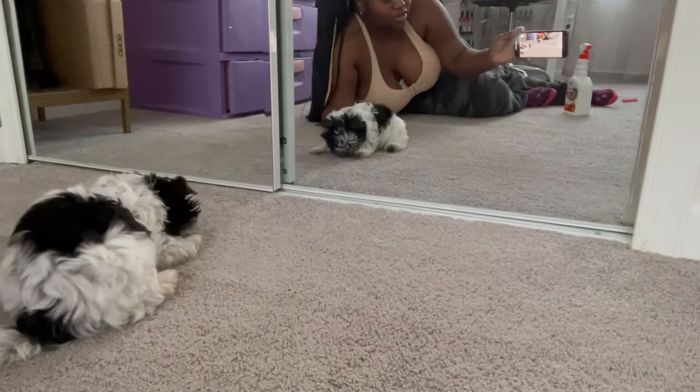I don't think that she's ever seen a mirror before because she's obsessed with sitting right here and looking at it. Yeah, so she has been a handful thus far, but it has definitely been an eventful 48 hours. I don't even know where to start.